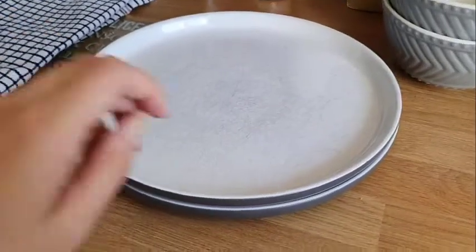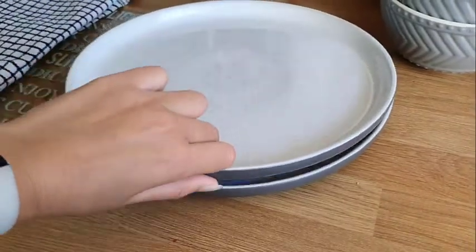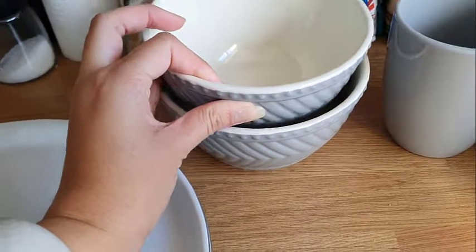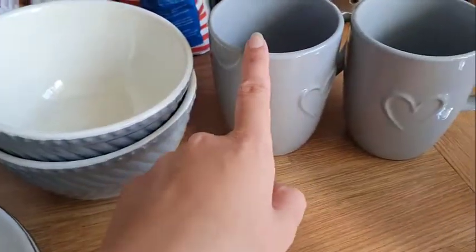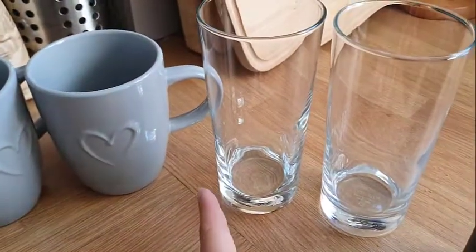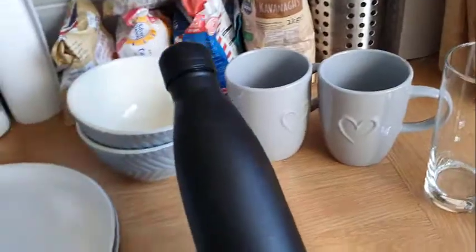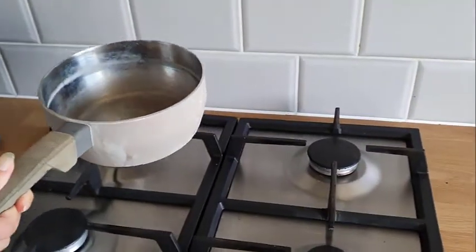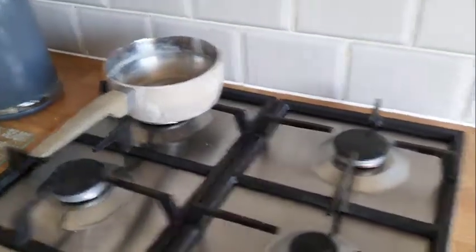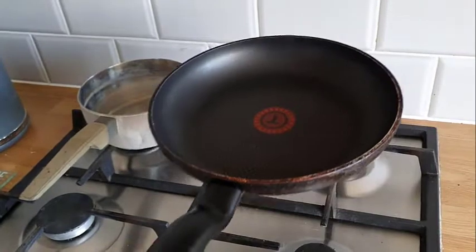So first we're going to look at the kitchenware. So of course you need 2 plates, 2 bowls, 2 mugs, and I would say at least 2 glasses. So there's always one for you and a friend, and I would bring a water bottle too to take out. Then you need a saucepan, and I would say always make sure to bring a frying pan.